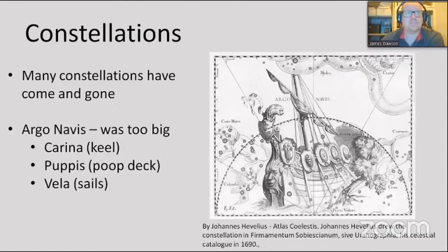So they haven't always been as tightly rigorous as we've seen, and there have been many constellations that have come and gone. And this is one of the bigger ones. This is called Argo Navis, which was, I think, originally defined by Ptolemy, or at least it goes way, way back. So this constellation represents Jason and the Argonauts, their ship, the Argo. You can see it's there. It's quite a big thing, and it encompassed quite a lot of stars.